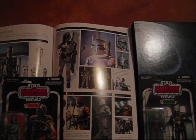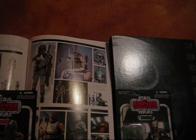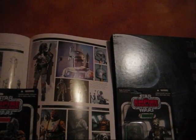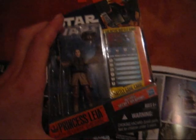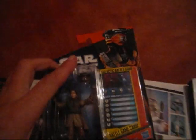Okay, and to finish with, I've got a figure that is not really part of the Empire Series Pack wave, but from Return of the Jedi, which is Princess Leia here in her bounty hunter disguise, which is great as well. It is a loose figure I got 2 years ago, without any accessory here. But since it was repacked in this new packaging here, I bought her to have a complete figure, and so I think I'm going to keep it carded as well.